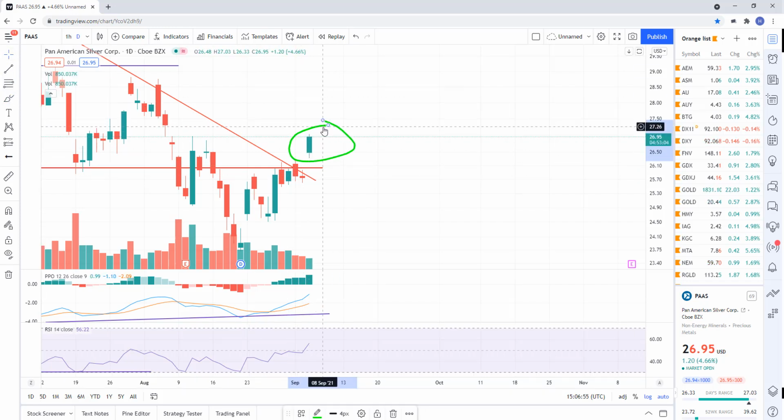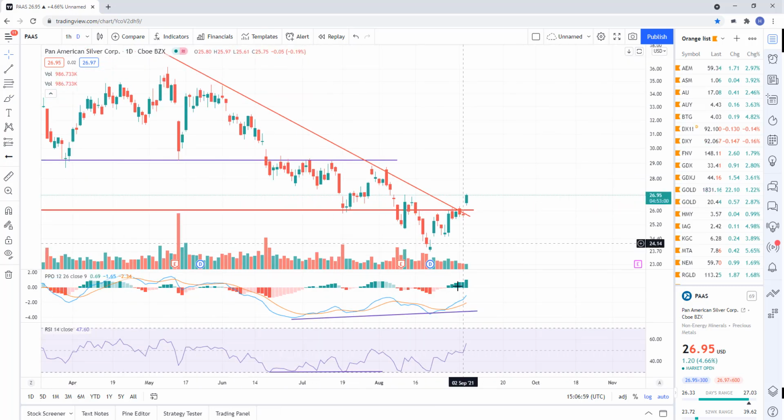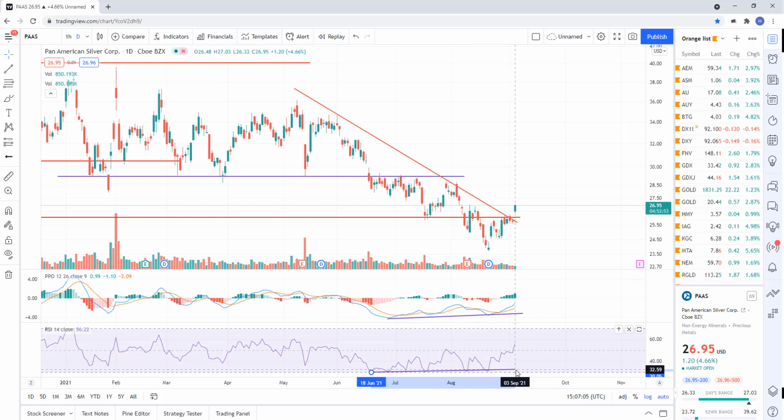The reason why I was able to anticipate it, and it was a higher risk trade, but the probability was in my favor, because I had bullish divergence that was building on the PPO and slight bullish divergence there on the RSI. So they looked bullish, and I was just looking for that.